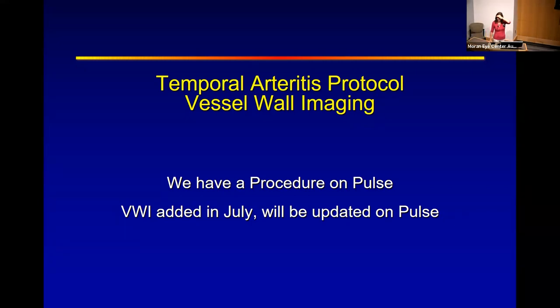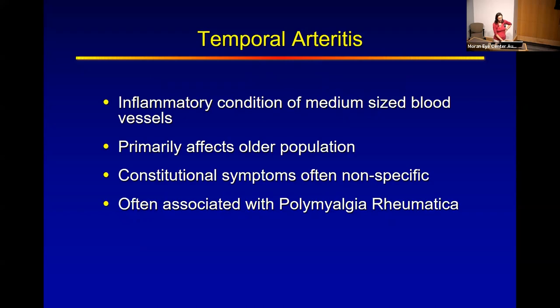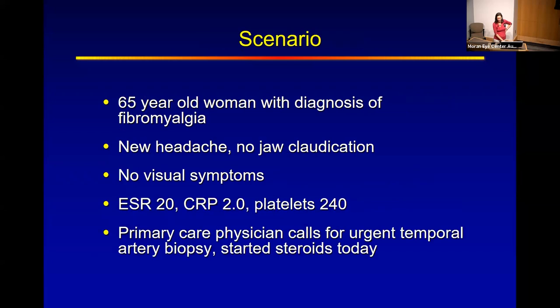Dr. Katz's presentation is the main show here, so I'm just going to breeze through this because his presentation is downloading. I just wanted to briefly mention an addition to our temporal arteritis protocol, which should shortly be on pulse. As you know, we have a current temporal arteritis protocol. You can search under giant cell arteritis or temporal arteritis. This is a condition of inflammation of the medium-sized blood vessels, which mostly affects the older population. The constitutional symptoms are somewhat nonspecific, often associated with polymyalgia rheumatica.